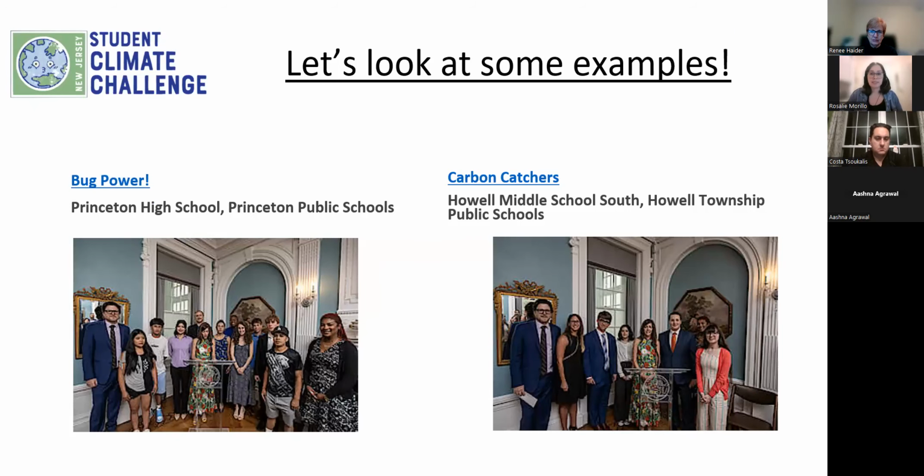So let's look at some examples. Here we have a middle school example, the Carbon Catchers, who won second place last year, and then we'll look at Princeton High School, which won first place in the high school division, I guess we can say. All right, so let me change my screen.